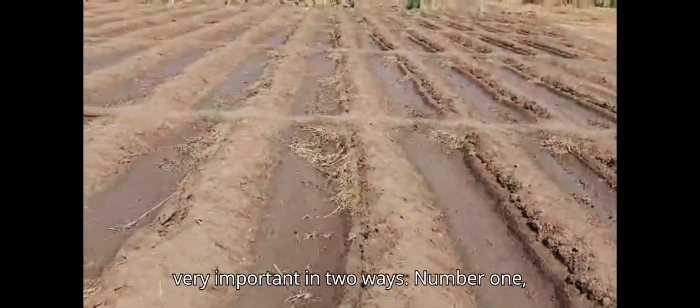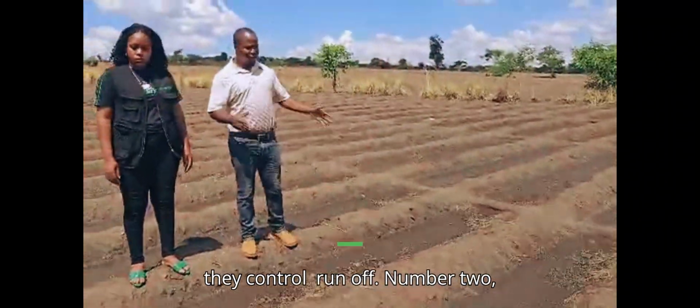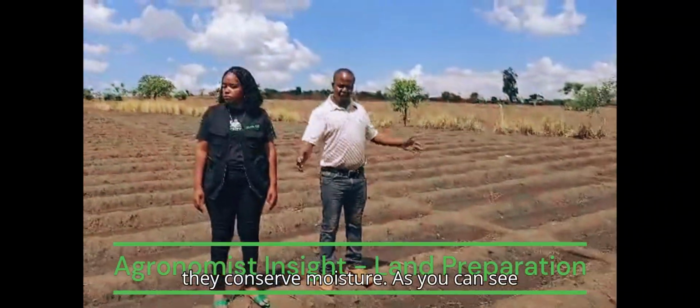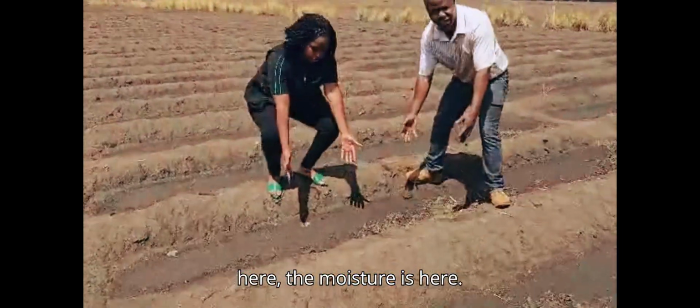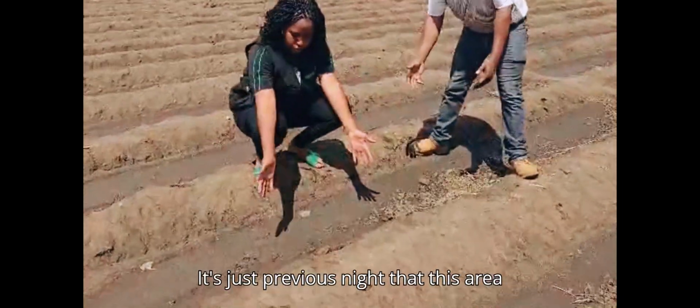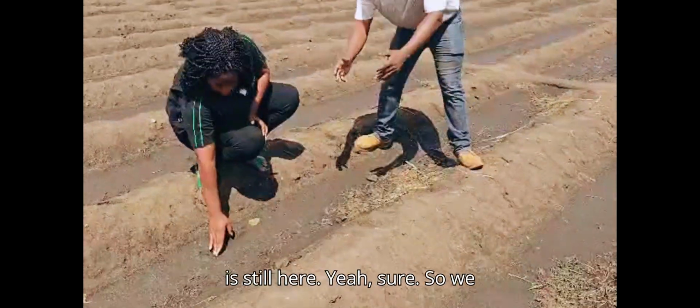The boxes are very, very important in two ways. Number one, they control runoff. Number two, they conserve moisture. As you can see here, the moisture is there. The moisture is here. It's just the previous night that this area had rains, but you can see the moisture still here on the ground.